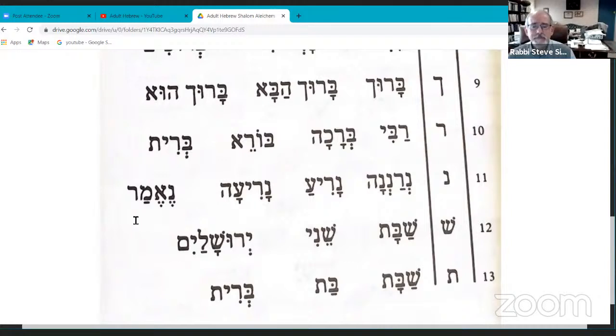Ne'emar. Last word, Ne'emar. Line 12. This is the shin. Shabbat. That's the Sabbath. Very important word. That's a sight word. Ashkenazim often pronounce it Shabbos. When we're speaking modern Hebrew, we say Shabbat.